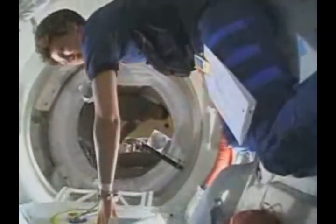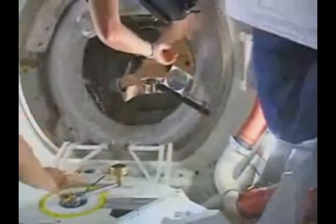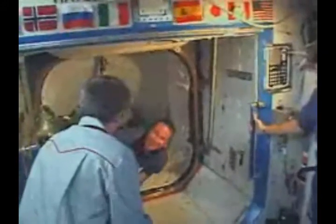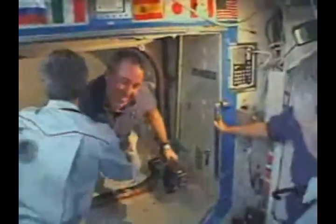Probably the next anticipated moment on the flight is hatch opening, certainly for the space station crew. And as Vegas already mentioned, we were joining up with Sergei Krikalev, who just started his cumulative third year in orbit, and John Phillips. And there's Steve coming on board.